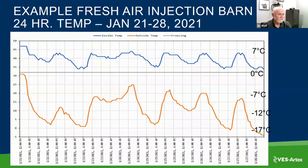There's an example of a barn with a fresh air injection strategy, and we're staying above 0 degrees Celsius through this period as the temperature is wavering up and down here between -7 and even -17 degrees Celsius. And so it does a great job of maintaining that barn environment.